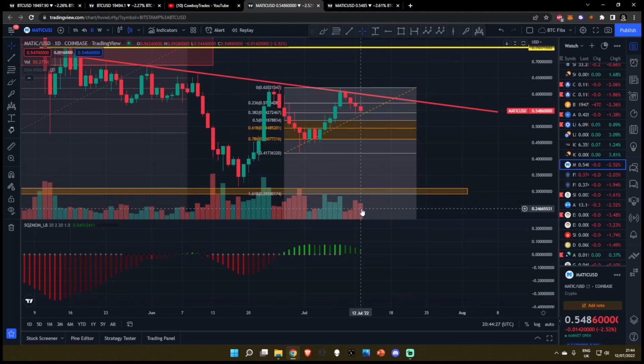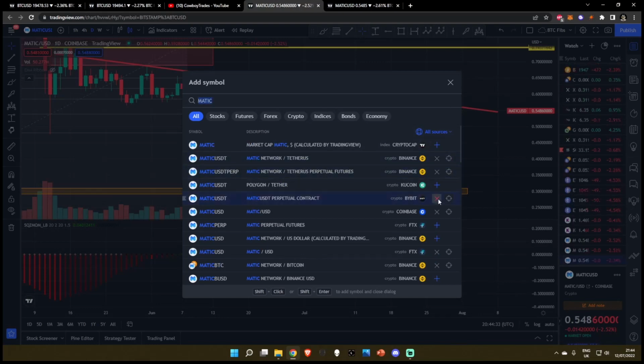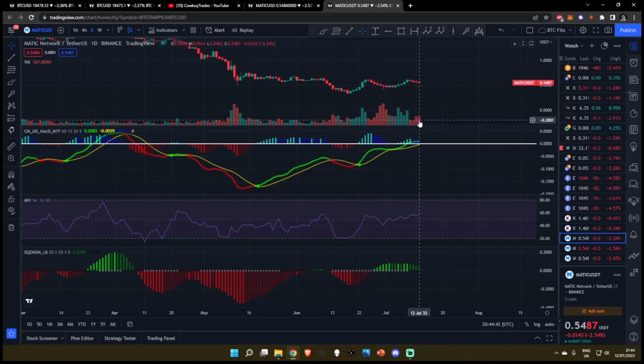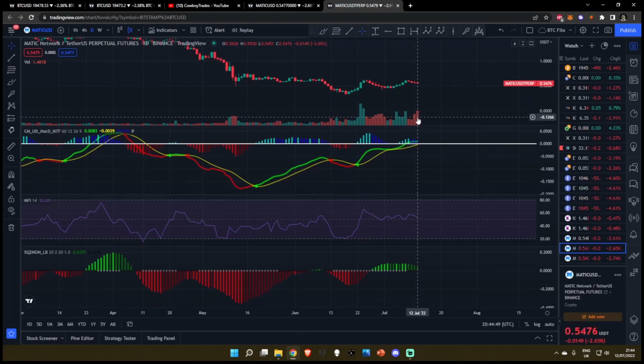Over on Coinbase today, there has been 50 million MATIC sold. Now, let's look over on Binance and Bybit and look at how much volume is coming in over here. So on the daily time frame, 168 million over on Binance Tether pair. Over on the BUSD pair, 1.4 billion has been sold.